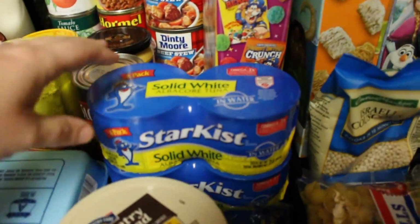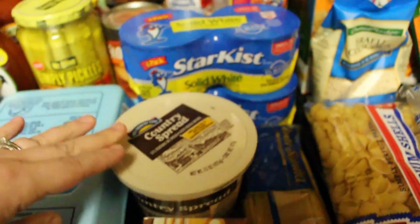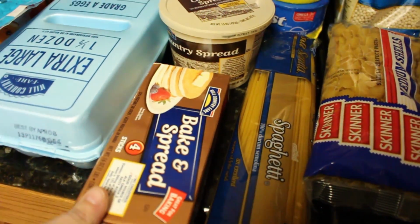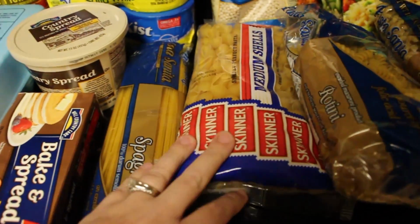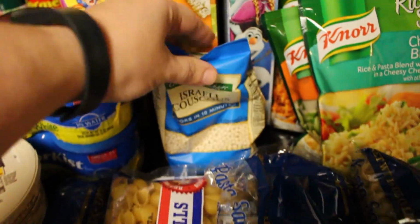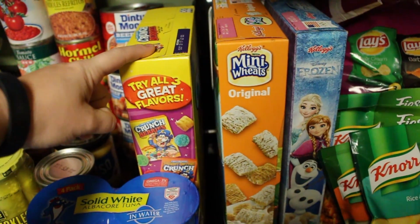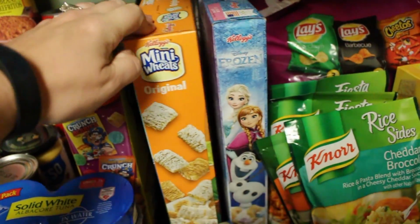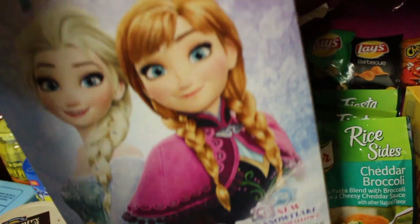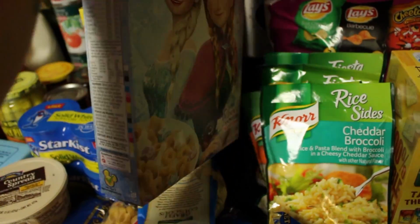Then we've got 2 of these 4 packs of the solid white albacore tuna, some country spread butter, along with some stick butter, spaghetti noodles, shell noodles, rotini, and elbow macaroni. Then I have some couscous, some cereal here. We got Captain Crunch with berries, mini wheats, and Pearl saw this and just had to have it. So that's the back of it. There we go. It's pretty much like Lucky Charms. So it's just frozen themed.